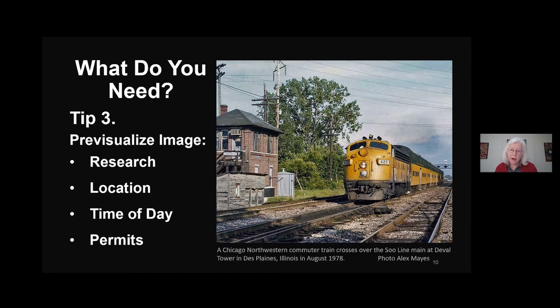In the days of the internet, capturing information about a location that you haven't been to before is starting to be more easy. Also, a site visit, before you take a really memorable picture, if you can do it, do that, so you know exactly where you want to position yourself.